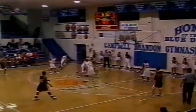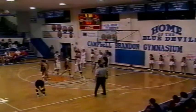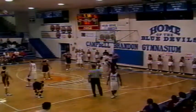They'll get it to Carter. Down low, there's Will. Lost it momentarily. He'll recover. Go to the basket. It's no good, but they'll call the foul. I think it's Edwards again. Let's hope it ain't. Wow. It is, and that's his third.